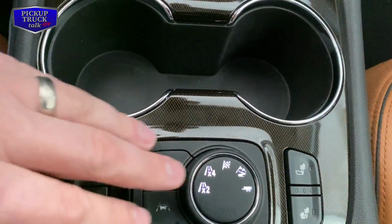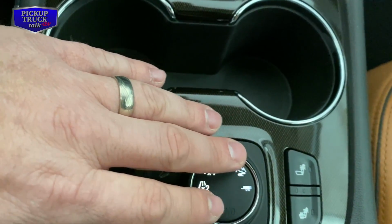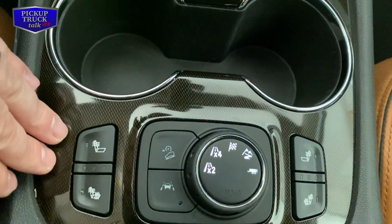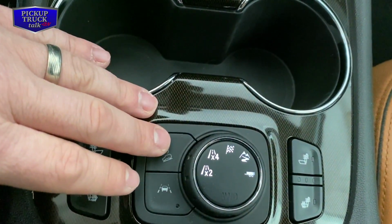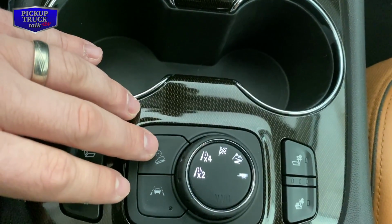I've done that. I have some terrain management here. It's kind of a sport mode, a mountain mode, towing mode, and I have some off-road all-wheel drive features. I have heated and cooled seats, downhill assist control. If you're going down a hill, you can press a button. This will control the speed. It's like cruise control going downhill.